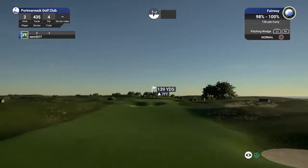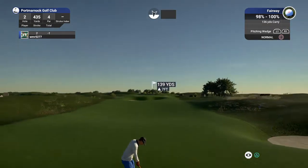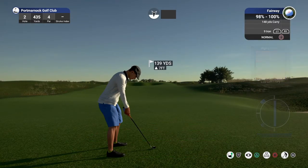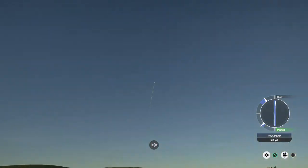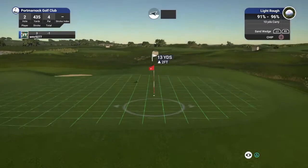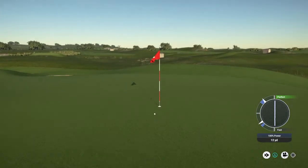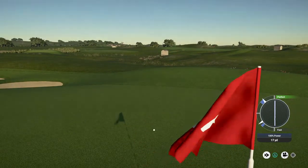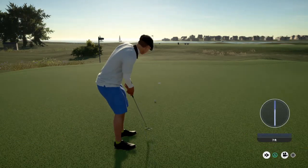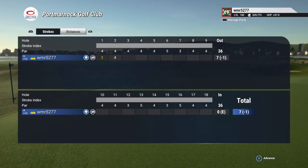And we have about, I'd say 140-ish yards from here. All right, 14 feet to the hole. Nicely done for the par. And after that one, you'll stay right there at one under.